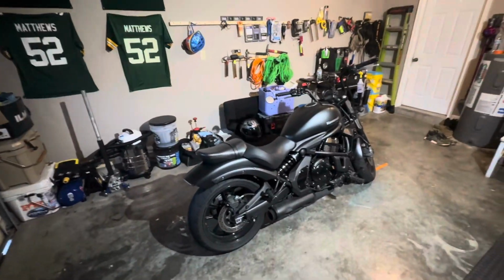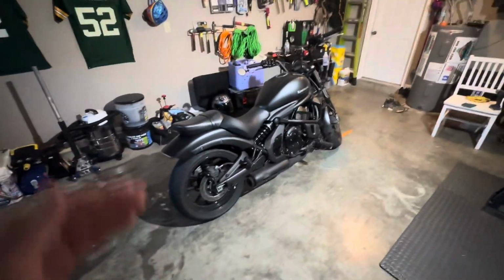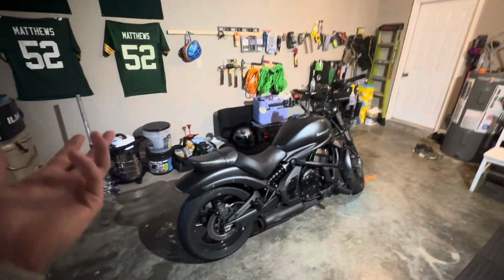There's a lot of people that tour on these bikes in foreign countries. So depending on what your riding style is, you can have, in my opinion, a younger looking bike like mine, or you can have an older man looking bike in a sense.